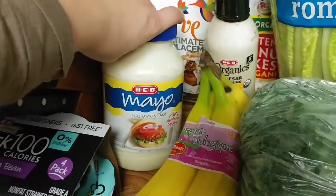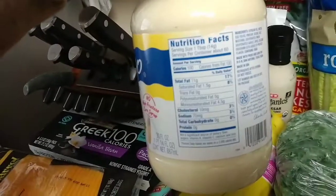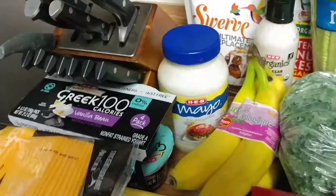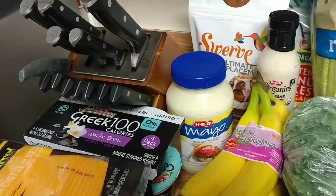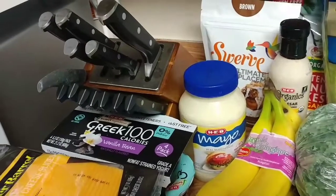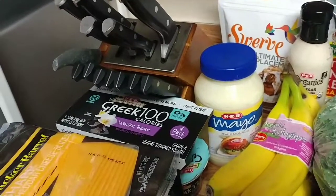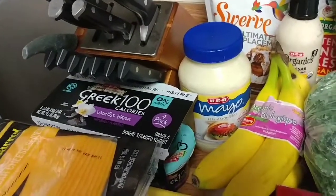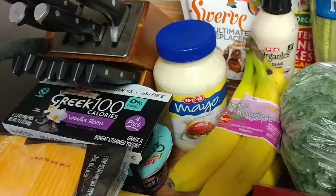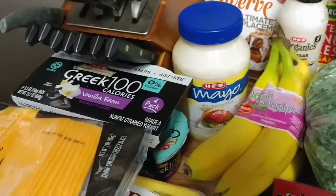I just got the H-E-B brand because really, guys, they're almost all the same. And this one does say 0 carbs. It does have soybean oil. It's pretty much impossible to buy mayonnaise that doesn't have soybean oil unless you want to spend $7 on it, because Primal Kitchen has one, but it is literally $7 at Sprouts, and I just can't justify spending, you know, 4 times as much for mayonnaise. I do make my own sometimes, so, you know, don't get me wrong. I make it when I can, but sometimes for convenience, I do just buy regular mayo.